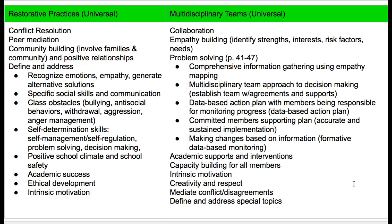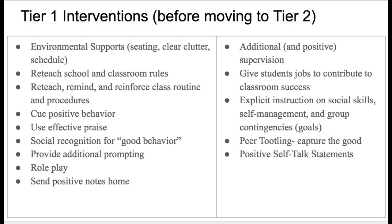This can go across the whole school. This allows for collaboration and building empathy. It allows for problem solving and really helps you look at some of the intrinsic motivation. But it's really about coming together and saying, okay, how can we mediate conflicts and disagreements? How can we define and address special topics or issues that come up? So it's really about building relationships also within the school.